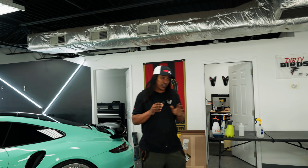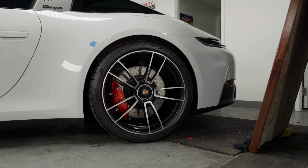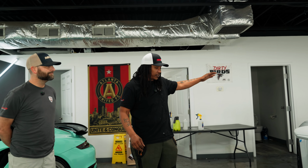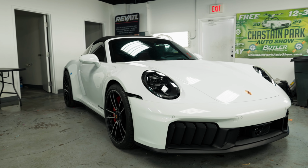Today we got a Porsche 911 Targa. This is an extremely beautiful car. I mean, it's coveted by Porsche owners. It's got a lot of delectable features that people like to look at, like the rear windshield, how it concaves and slants. What we did on this car was a full tint job all the way around.